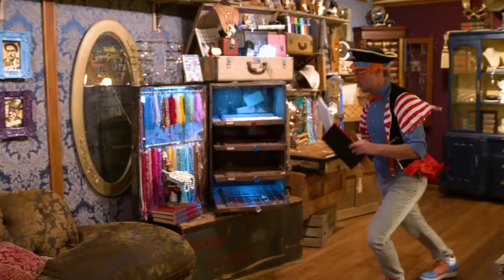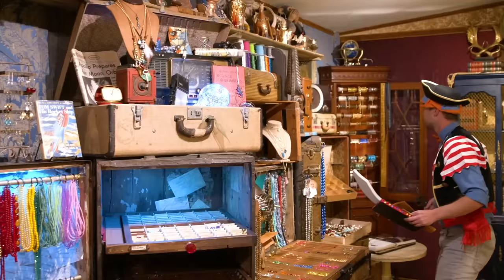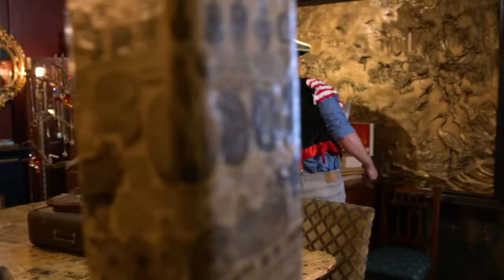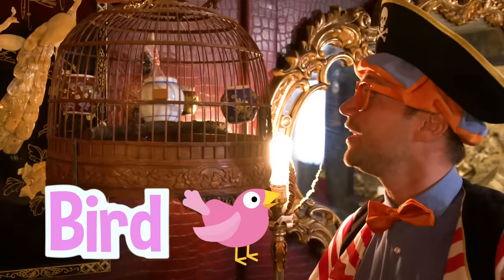Okay, we need to find a pink bird. Do you see any? Come here, bird. Come here, bird. Huh, nope. I'm not seeing any pink birds. Let's see, maybe over here. I love searching for clues. Let's see here. There it is! Do you see that pink bird?